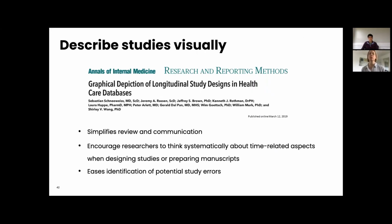The first thing that we recommend in terms of best practice is to describe your study visually. This simplifies review and communication. It encourages researchers to think systematically and also can ease the identification of potential errors.